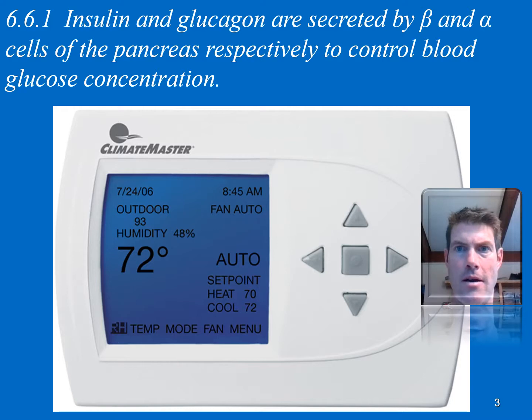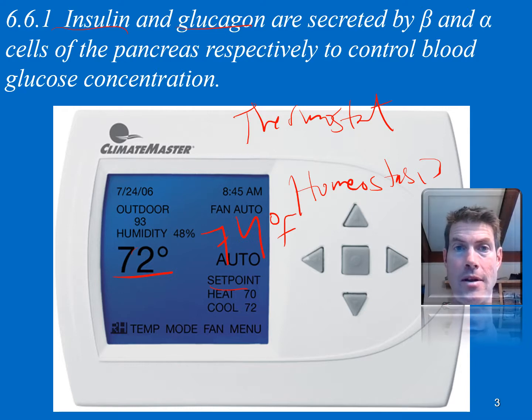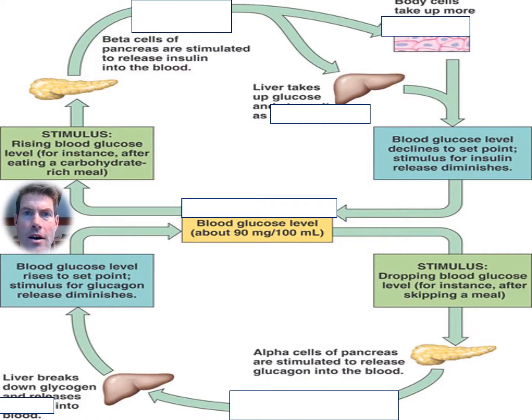So now we'll talk about insulin and glucagon, and I just have this thermostat here to bring out the idea of homeostasis. Just like the thermostat we have in our classroom, I think it's set at 72, or sometimes I'll set it at 74 degrees Fahrenheit. It just keeps it from getting too hot or too cold, keeps you around the set point. That's basically what insulin and glucagon are trying to do in terms of blood sugar. So right here, homeostasis.